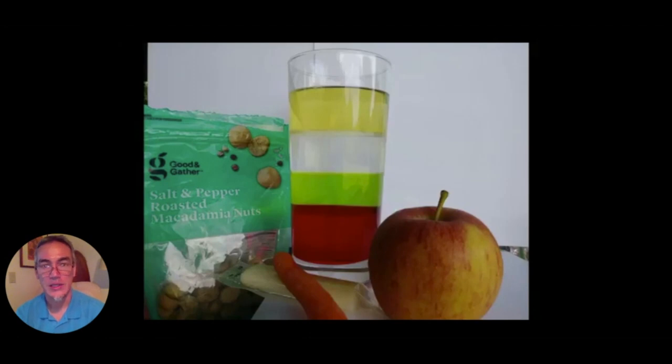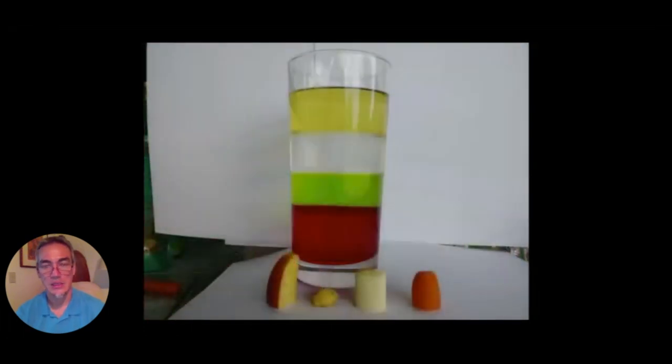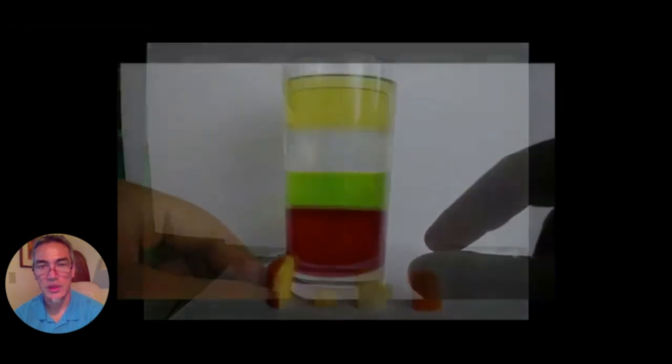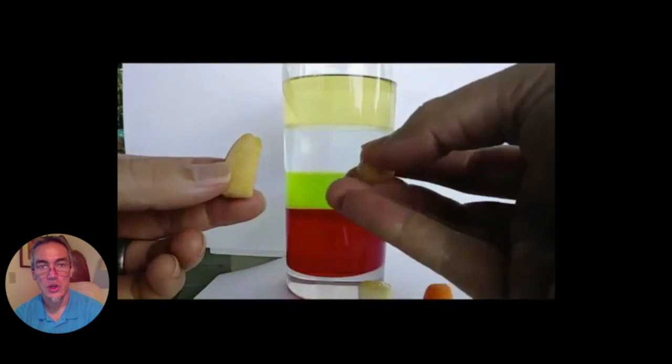What if we add solids to our liquids? Do solids behave differently, their densities, than liquid? I chose some solids from my kitchen, apple, macadamia nut, string cheese, and a carrot. I chopped them up just so they will all fit in the glass at the same time. And let's combine them with our liquids, starting with the apple.